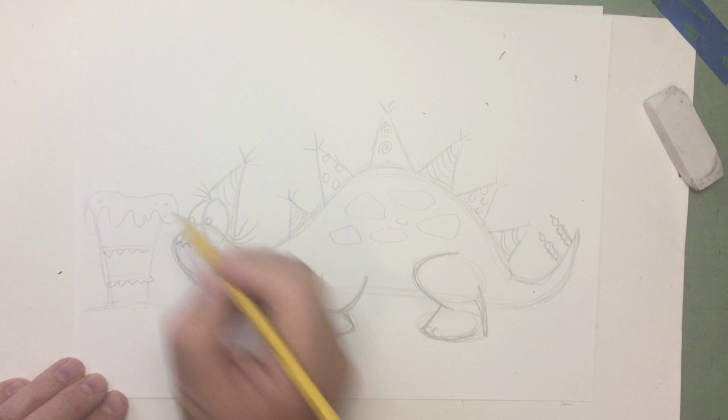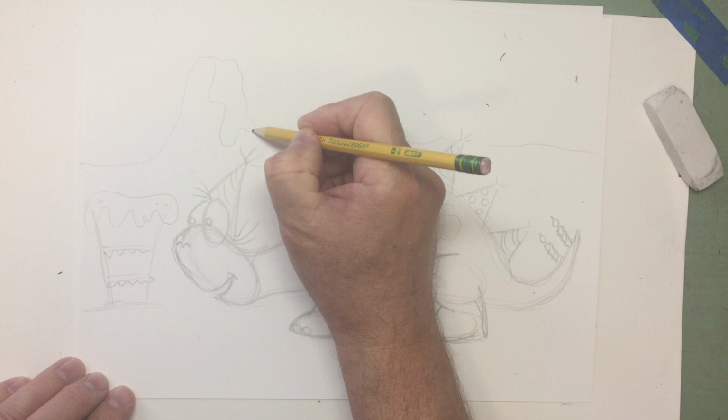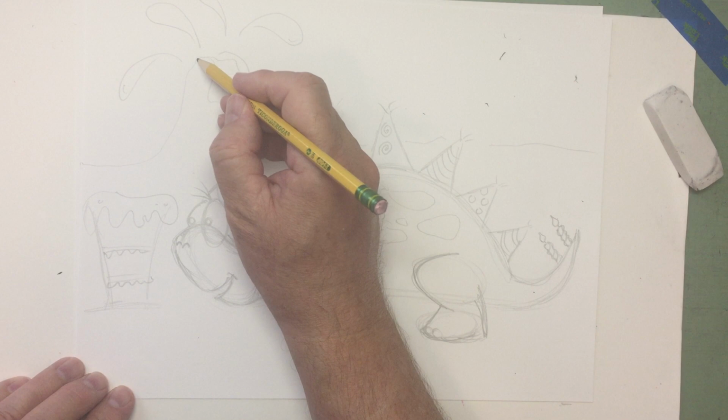Okay, there is, and then maybe in the background. Ooh, watch this. Giant volcano. Giant volcano that's spewing out, you guessed it, ice cream. An ice cream volcano. What's your favorite flavor of ice cream? Is that a chocolate cake or is it a strawberry cake? Vanilla ice cream or chocolate ice cream? Well, I guess that would be up to you if you're the one drawing it, right?